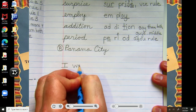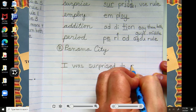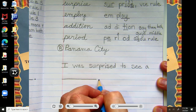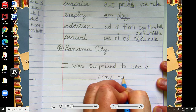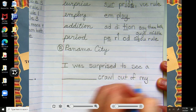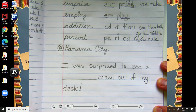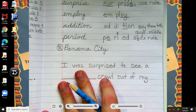All right then, scholars, if you would like to, for your own fun optional enrichment, you can finish this sentence. I was surprised to see a blank crawl out of my desk. Eek. What? It could be something spooky, something funny. What came crawling out of your desk? I was surprised to see a blank crawl out of my desk. Remember, this part is optional enrichment if you're feeling creative.